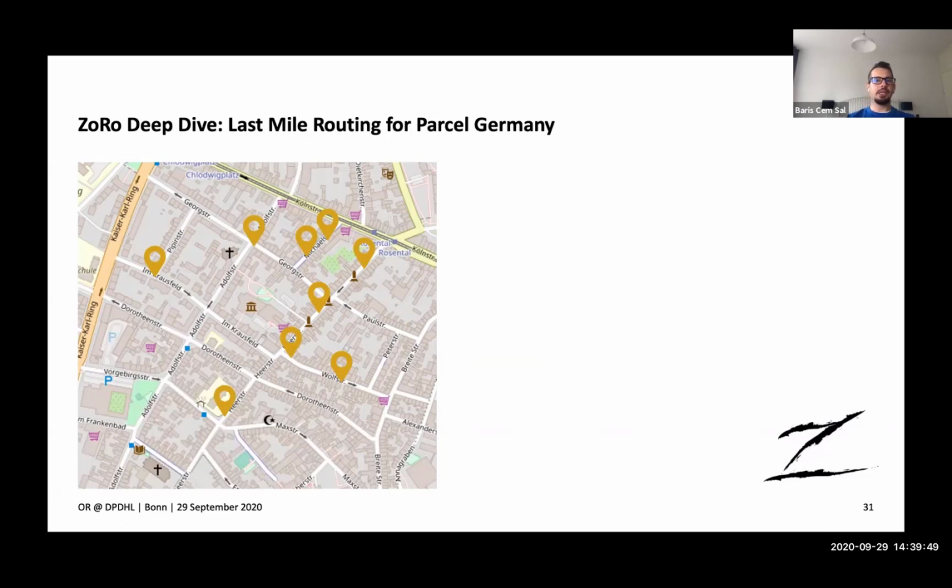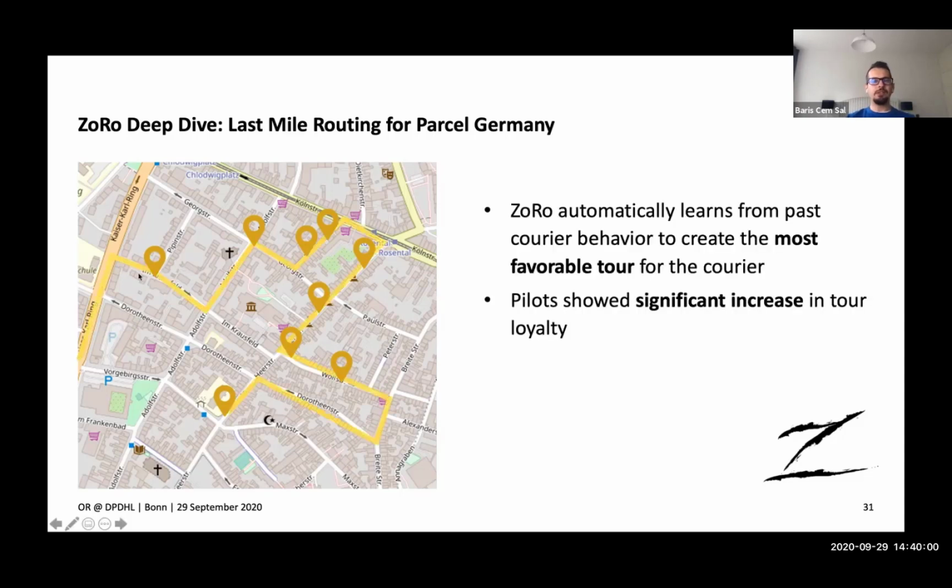And our couriers actually know these regions quite well. Some of our couriers have been working on the same districts for 20 years. So we said, we can learn from past. So we can understand the routines that the couriers has been doing for some time. And then we give them the most favorable tour.